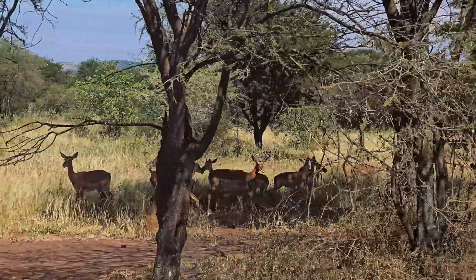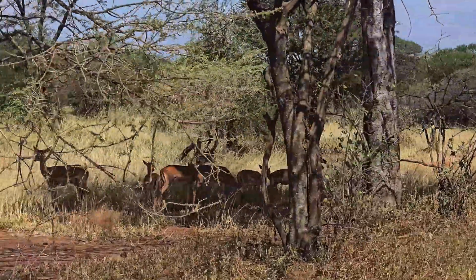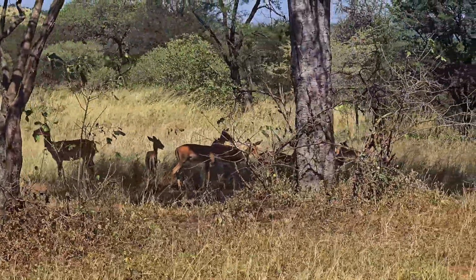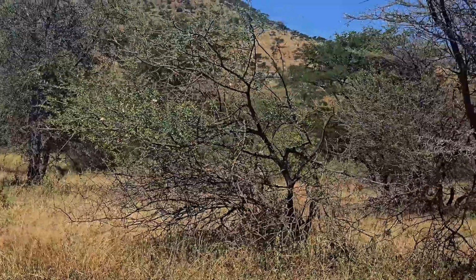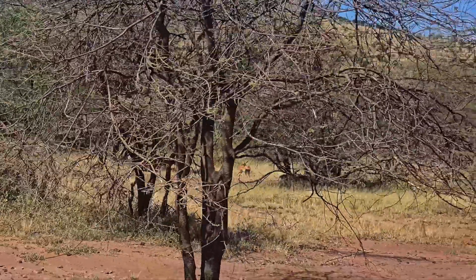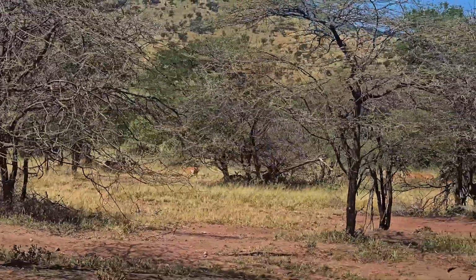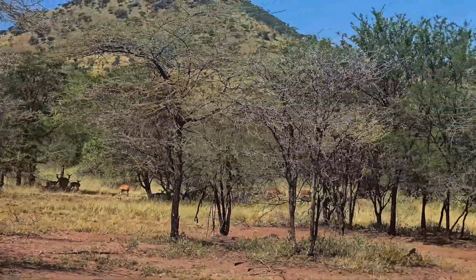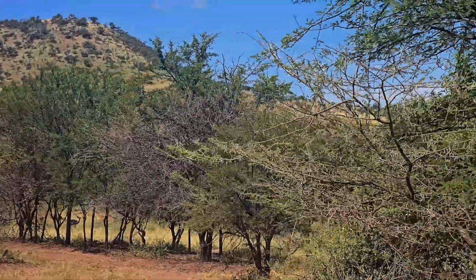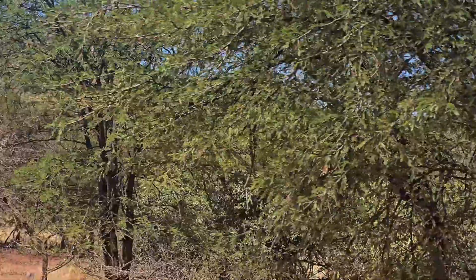These beautiful creatures are found in East Africa, South Africa, and in Namibia to Mozambique. They stay in open woodland, often near water. And yes, not far from here, there's a lake called Lake Masake.